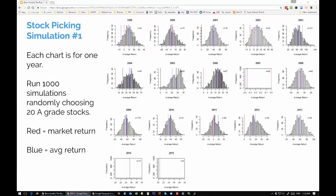This is a different stock picking simulation. Each chart represents 1 year, and each chart has 1,000 simulations where it randomly chooses 20 A grade stocks from the A grade universe. And then these are distributions of return. When there were less than 20 A grade stocks, like in 2007, 14, and 15, you don't see the charts because it would only be one combination. The red line represents the stock market return, and the blue represents the average return. And so for really most of the years, you'll see that having a really qualified and identified process of what criteria you're looking at does outperform the market.